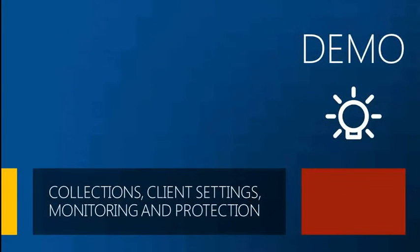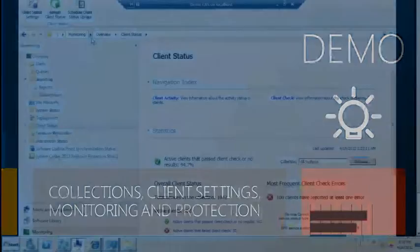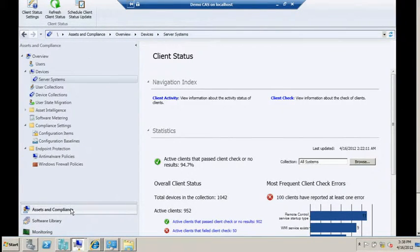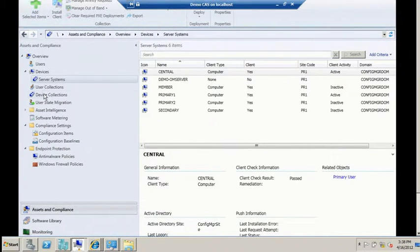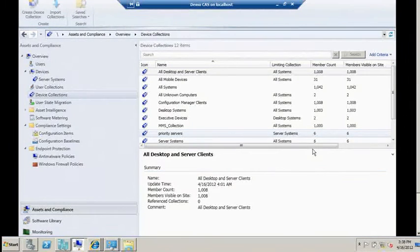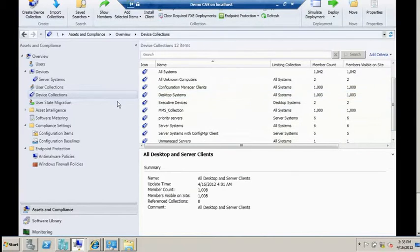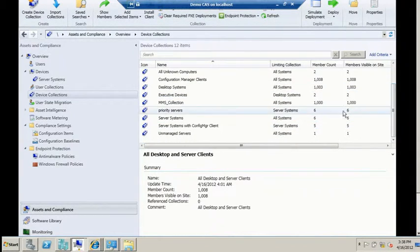OK, so I'm going to actually go and move to my demo machine. We can see that. Good. OK. So we knew we had so much to do, so we're actually kind of running out of time. But let me just show you some collections.